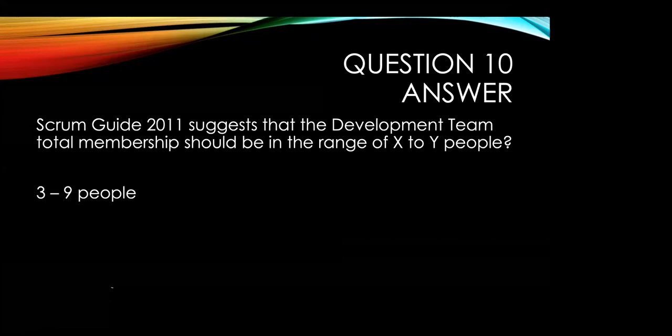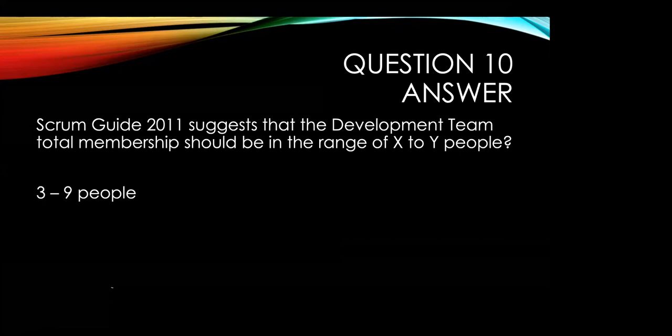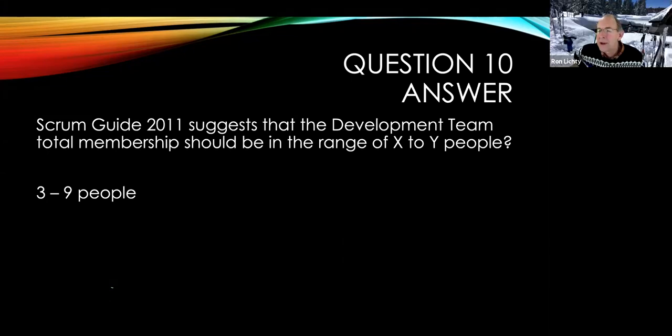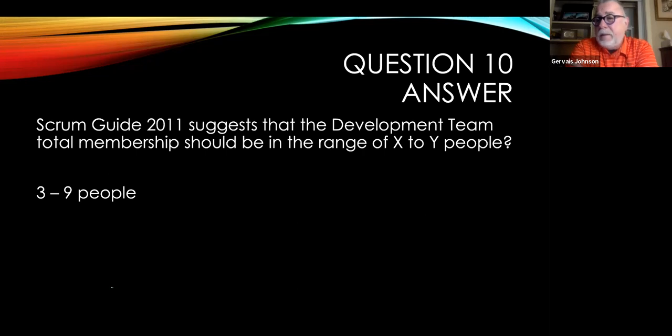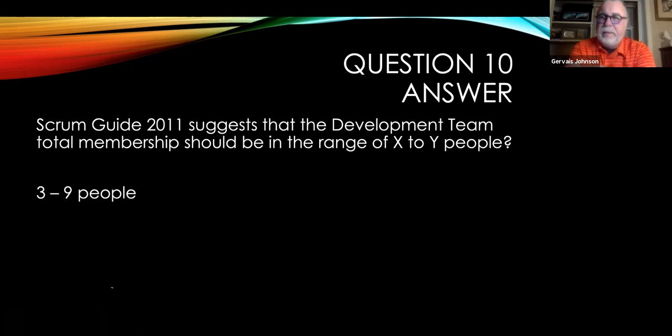Rob Oliver. Cool. Unfortunately, most people got this wrong. They were going up to 10. Did it change to 5 to 9? Who came up with 7 plus or minus 2? I've always heard 7 plus or minus 2 is what the Scrum Guide said. No, that's what us Agile coaches do. We take stuff and we make it our own. Make it up, okay? And Mike Cohn probably did some of that too. He did some ranges like that as well as other people.